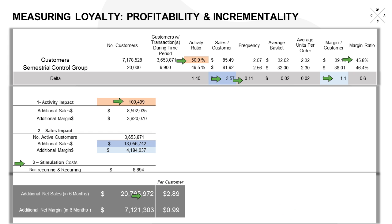The last key measurement: all these measurements add up to giving you the additional net sales that you were able to generate through that loyalty program. It actually here is an incremental of $20.7 million during that 6-month time period and an additional margin of $7.2 million. So that was just generated because you stimulated your customer database during that 6-month time period.